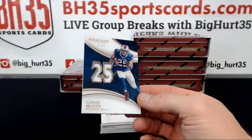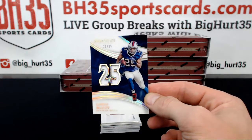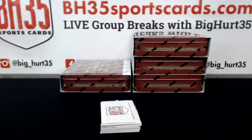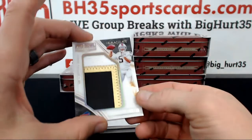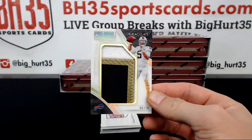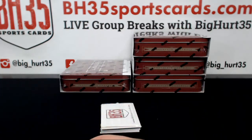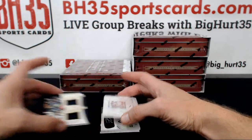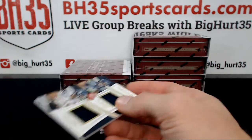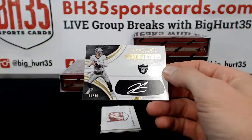LeSean McCoy. Acetate numbers. 21 out of 25. I really like these. Ooh, Tyrod Taylor, Pro Bowl swatches, 6 out of 10. That's sick. Acetate. CJ Pro Size Tyler Lockett to 49. I Black Derek Carr to 99.